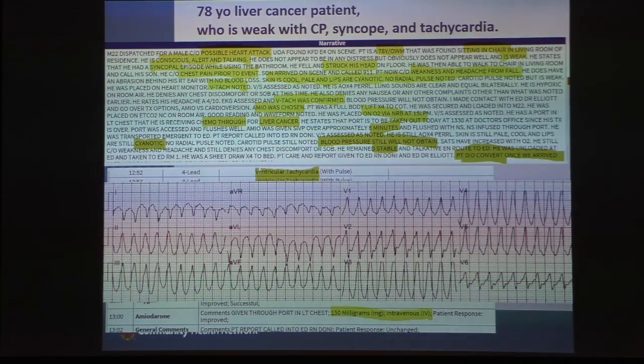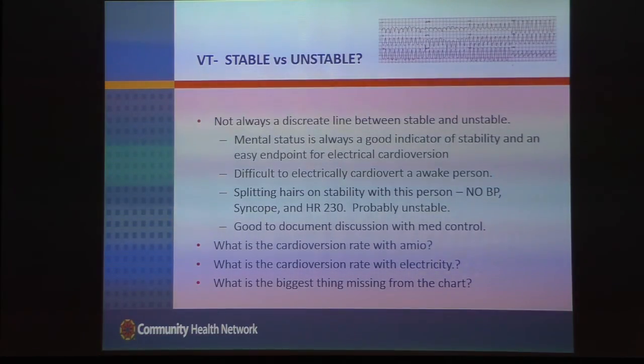Here's our EKG. This one's not subtle, but they can be. You know, can you tell if it's a bundle branch block, all that. 90% of the time this is VTAC, so don't waste your time thinking too hard about it, but there are some ways to do that. Stable versus unstable, who really knows? I use mental status as a primary condition, because then you can just shock them if they're on decreased mental status, so you don't really have to sedate them.